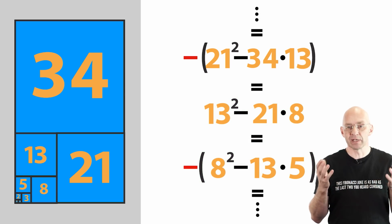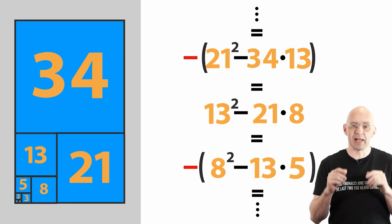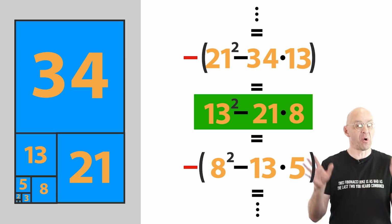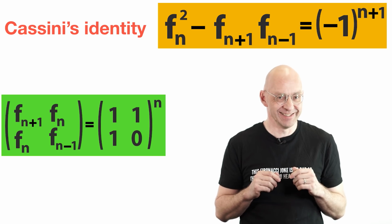And so we know that all Cassini differences have the same size, just alternating in sign. And so simply verifying that one of the differences is 1, which is completely obvious, right, proves Cassini's identity at all levels. How super nice, pretty was that?